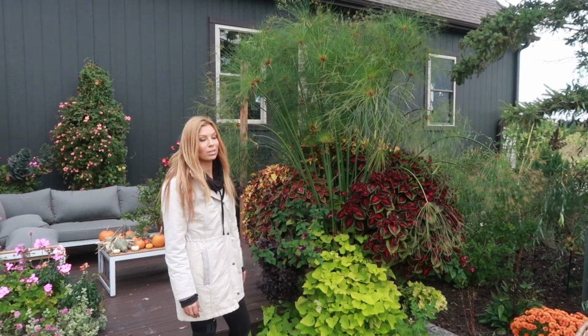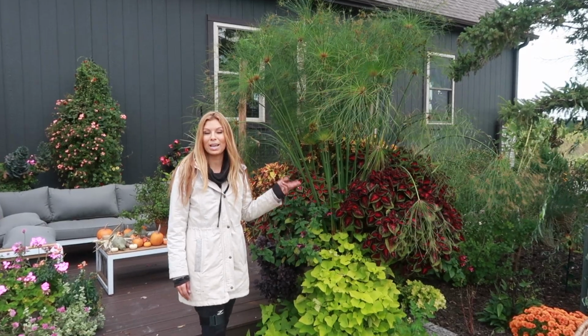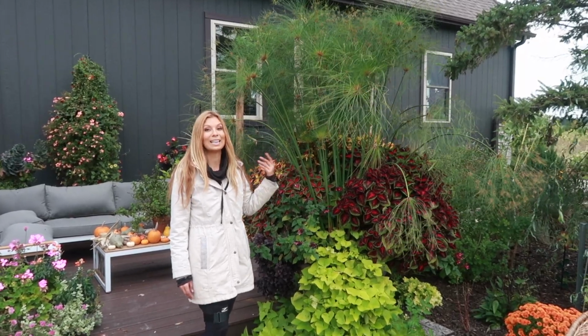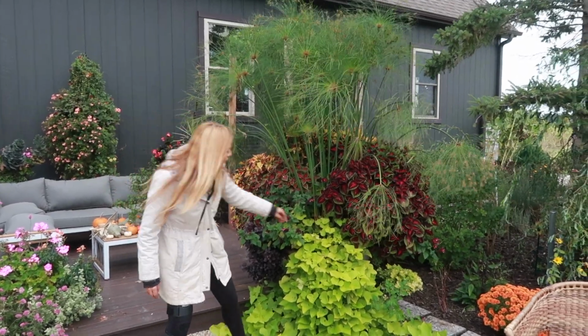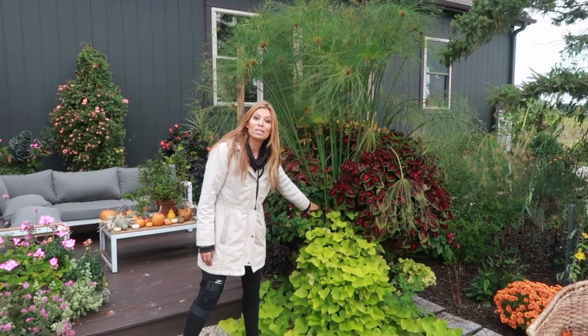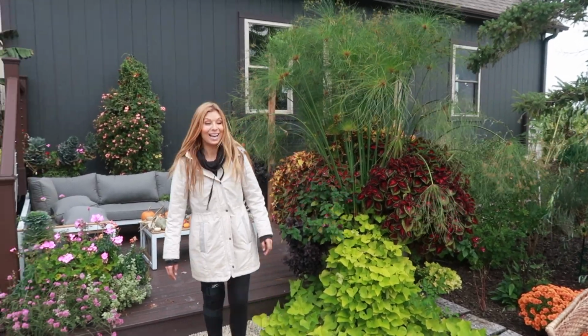And these are also another thing that are like $10 a pop. Or you can start them from seed too, but they are a little bit of a slow grower and they take a lot of time. So this is an easier way. So from one of these guys, I guarantee you we're gonna get about 10 plants. This will be about a $100 plant once we're done. Pretty cool. Yeah, that's awesome.